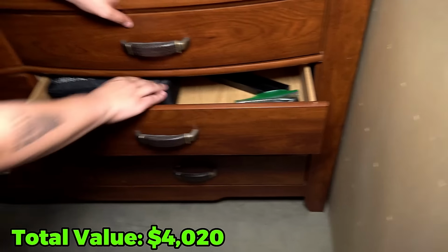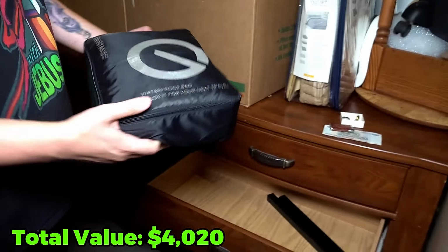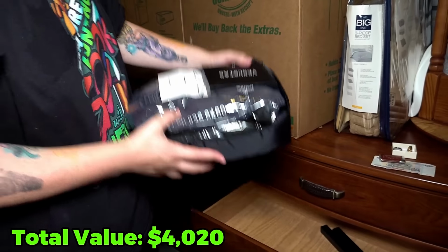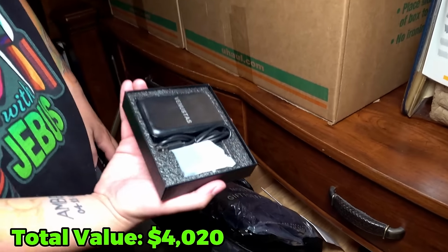Drawer number, oh, okay. What is this guy? Whatever this is, just stop. A waterproof bag. Heated apparel, it says. Let's see what it is. Oh, what the heck is this? All right, let's set it down. What is this box first? This looks super nice. It's like a charger?